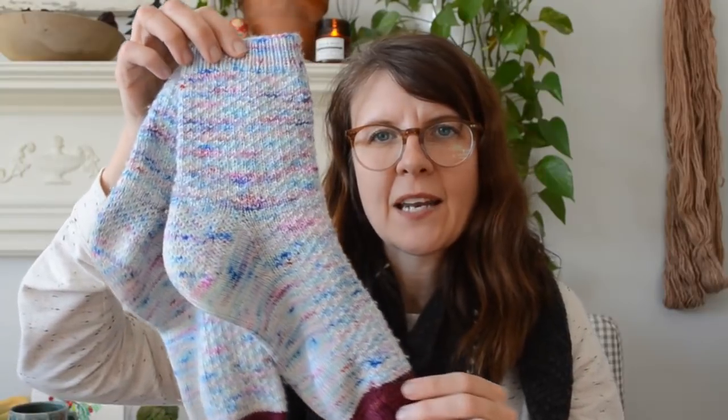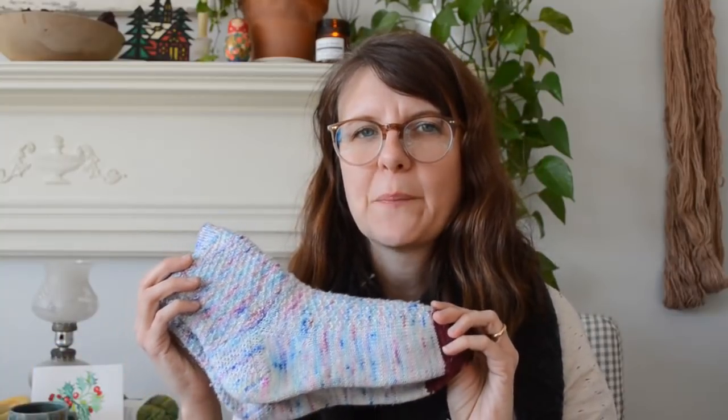And this is the Hermione Everyday Sock pattern that I use constantly because I just really like it. And it's easy and it makes a nice textured sock. And Lily has been wearing these almost every day. Now, the very first day she wore them, there was quite a bit of pilling.